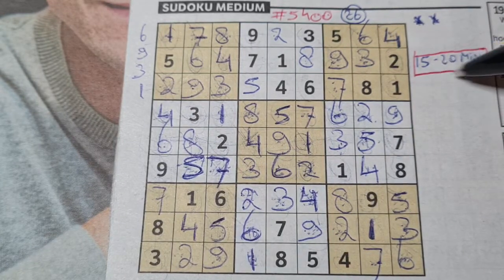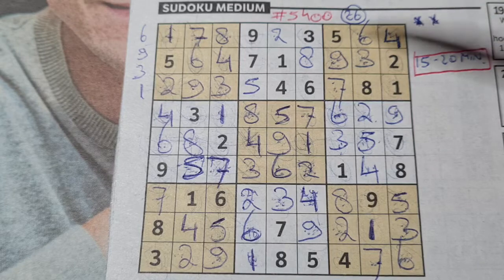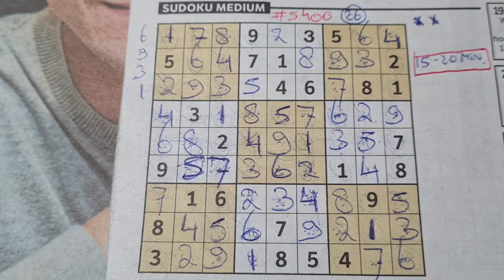Told you I need 15 to 20 minutes to solve this puzzle. And we solved it again. And I like this one. Yes, I really do. Do you think so?